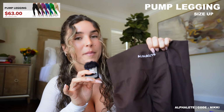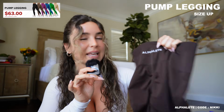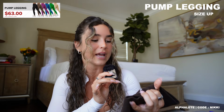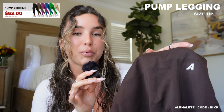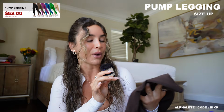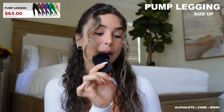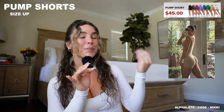And then we have the logo on the back of the leggings, which just says Alphalete all the way across. It's one of those heat pressed logos, so you don't have to worry about it coming off. It's like stitched into the actual fabric itself. And then on the front of the leggings, you have the minimal new branding, which is just the Alphalete A. I think this is a really sleek branding logo. I love how simple it is. It almost looks like a little triangle. And I personally like the A over the wolf, so I really like the direction they're headed with the new rebrand. Next up, we have these stunning pump shorts.